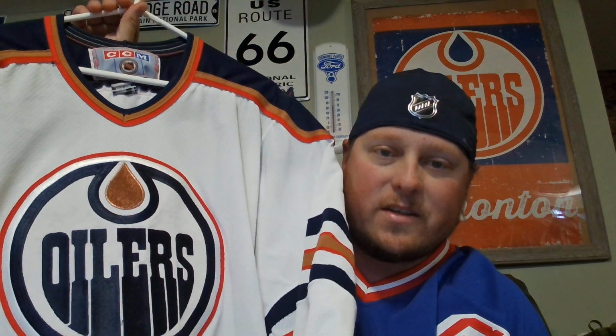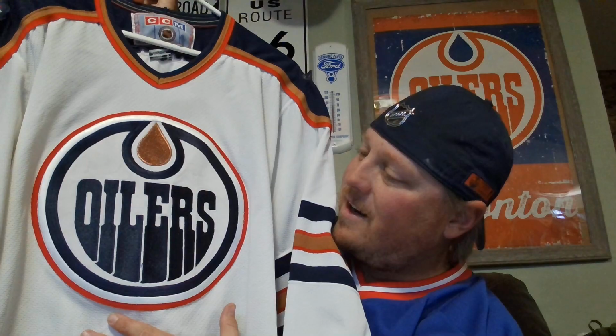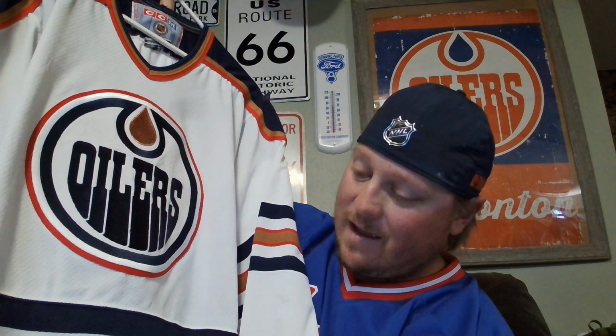This is the perfect jersey because you know me. Shoulder yoke, traditional striping, and shoulder patches. This is the only jersey in all the Oilers jerseys that is like that. I love this jersey. Now, this thing is teeny tiny, especially on me because I'm a big fat guy.